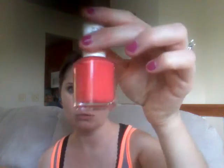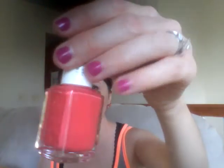It reminds me a lot of OPI's I Eat Mainly Lobster that came out with their, I can't remember if it was their summer or fall collection last year. When they did their Touring America, there was one that was similar to this, but they're definitely not dupes for each other. But I just think this is really pretty, it's bright, but it's also more conservative, so you could wear it to work and stuff.